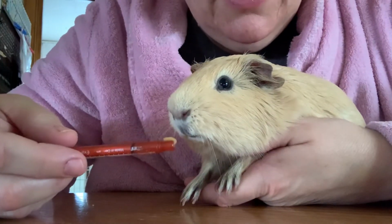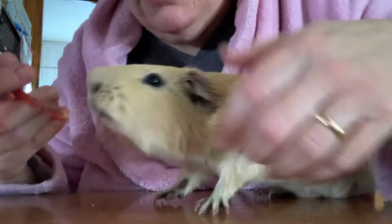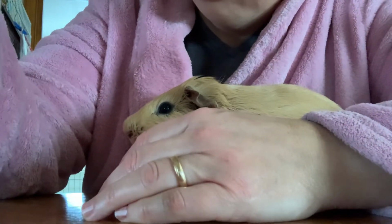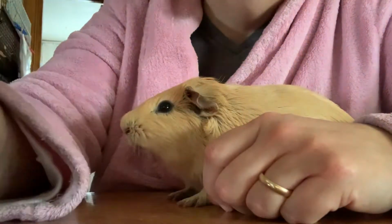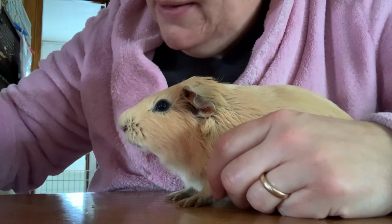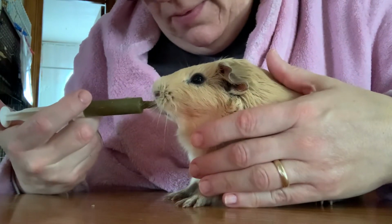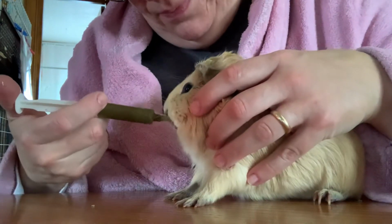Anyway, Ralphie's still on Enrofloxacin, and this is Benebac. I know they say you're supposed to give it like 2 hours after, but I just give it with Enrofloxacin. And then after he gets that, he gets 10 cc's of it. Lately he hasn't been wanting it, but it's been a bit of a struggle.